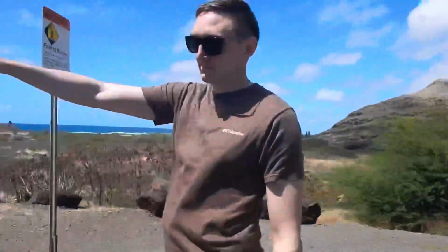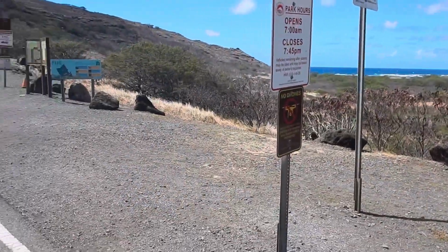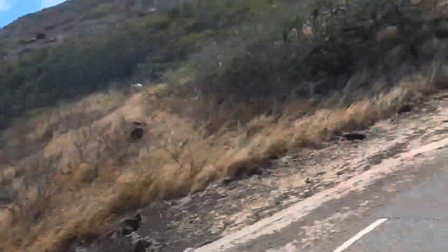Trail. It's windy. Hopefully you can hear me. We're going uphill for sure. I'm out of breath, but definitely get a good workout. That's for sure. It is paved. It's paved all the way, so in case you're coming to Hawaii and you want a nice paved hike, this might be the one. We'll see if it's worth it at the end.